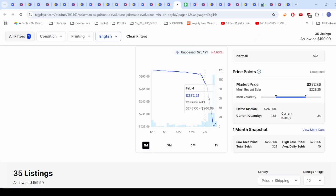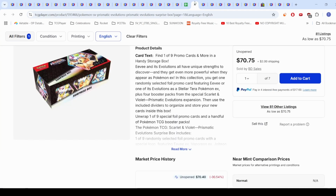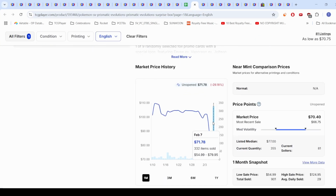Sometimes it can go the other way. Sometimes if a lot of things sell, so many are entering the market that the price keeps going down, and then people are like, oh, it's cheaper, I want it anyway. But this time, people are buying despite the price increases. And surprise boxes also went back up after dropping. They were at 84 and then 68, and now they're back at 74. So things are recovering. There were a ton bought yesterday.